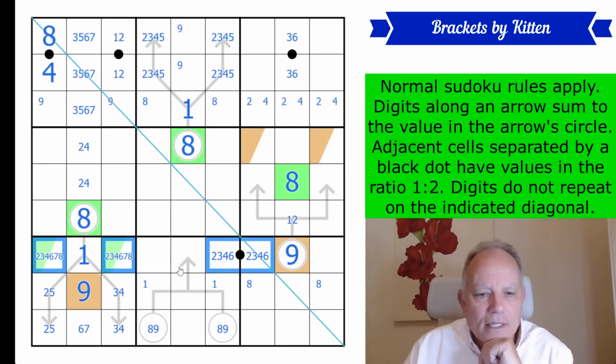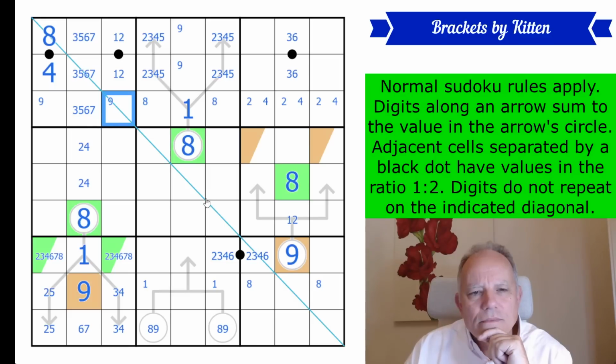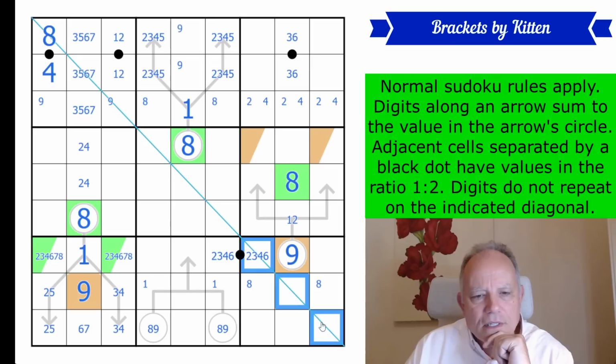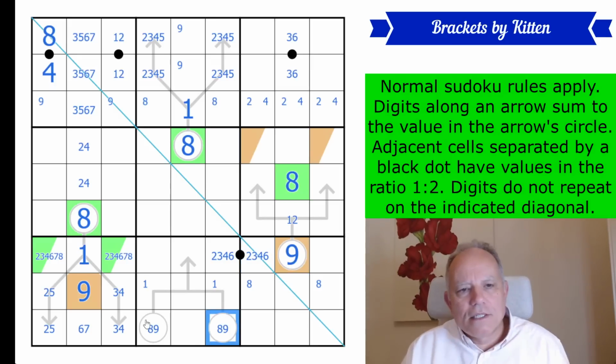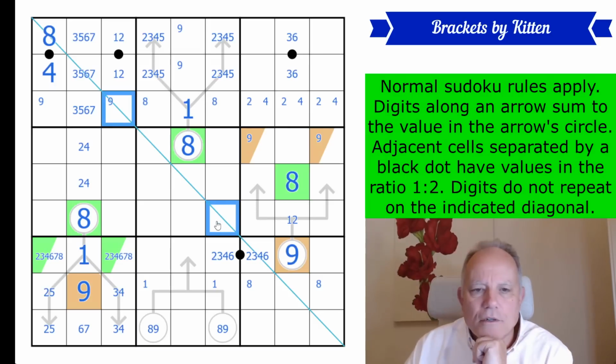Let's put the candidates in. Not sure. Now, 9's in one of those. Wondering about 9 on the diagonal, since it's not on this bit of the diagonal. 9's in one of those cells. 9's definitely in there, so it's not there. So 9 on the diagonal is in one of those 3 spots. But 9 up here is in one of those 2 cells, so it's not there. So 9 is in one of those 2 spots on the diagonal.